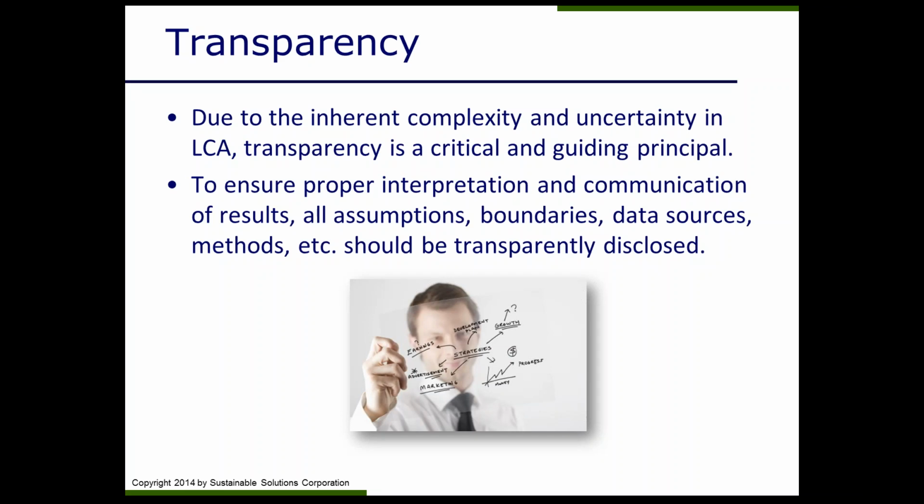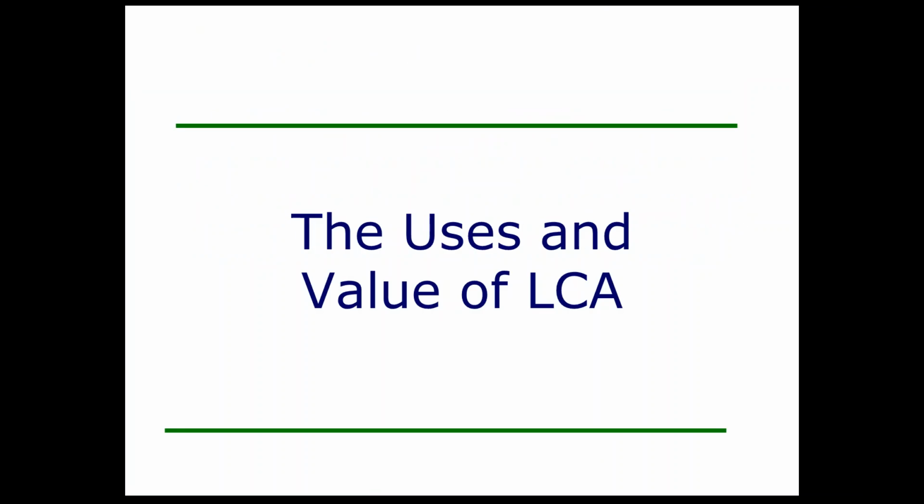And finally, I do want to emphasize that transparency is critical to life cycle assessment. Because life cycle assessment does have inherent complexity and inherent uncertainty in the data and methods, you do need to make sure that you are clearly communicating all assumptions that you make, what the boundaries are, what data you're using, what the methods you're using are, and all of those should be very transparently disclosed in your life cycle assessment report, so that the people that are reading and using your results clearly understand what it means and how it applies and what the limitations are.